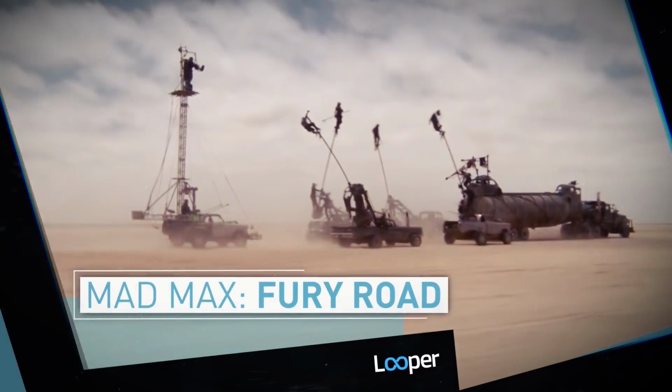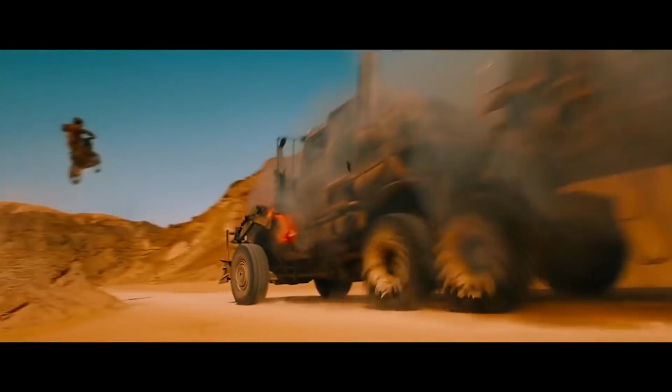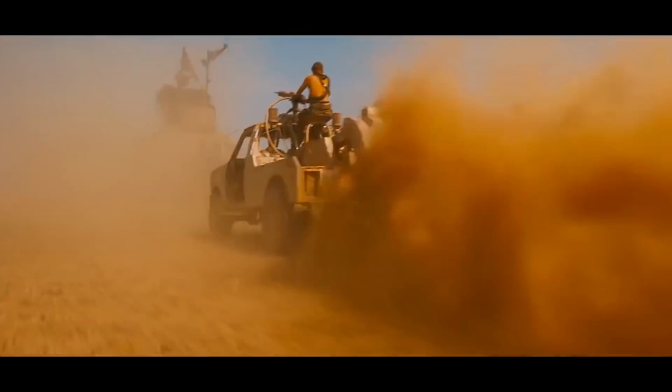Mad Max: Fury Road. When George Miller returned to the world of Mad Max with his critically acclaimed Fury Road in 2015, audiences were blown away by the sequel's frenetic pace and visceral action, much of which was achieved through the hard work of inventive mechanics who built the vehicles used in the movie from scratch.